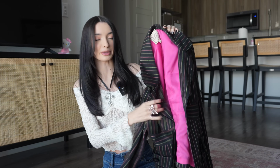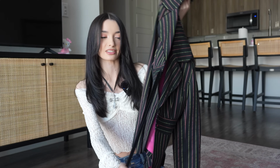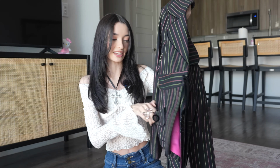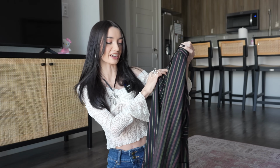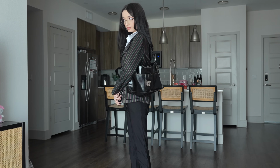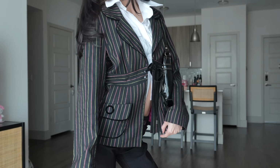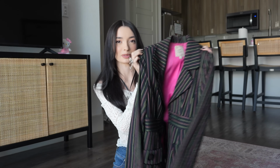Well, first of all, the hot pink inside is like kind of insane, so I love that. And it also has these like velvet ties on here, which I really, really liked. And then it has like the matching velvet giant buttons on it. I just thought this was so fun and it's very on trend right now. You can style it in like the office siren aesthetic. It'd be super cute with like low-rise pants, a mini skirt, knee-high boots, like literally anything. I just thought it would be good to have.